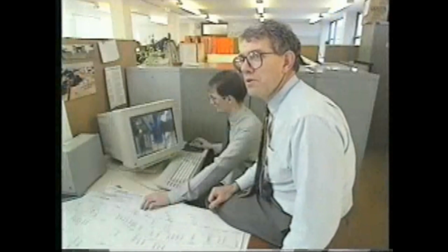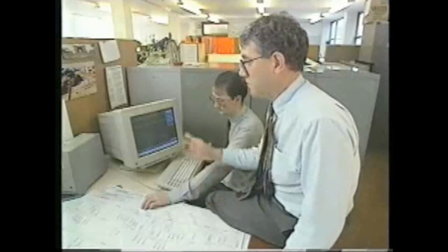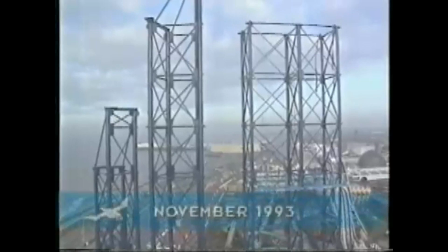The final stage in the process is to produce a three-dimensional model of the whole ride on this three-dimensional computer drawing system, which allows us to produce perspective views of the whole ride and manipulate those views to make sure that the final ride itself meets the client's requirements.